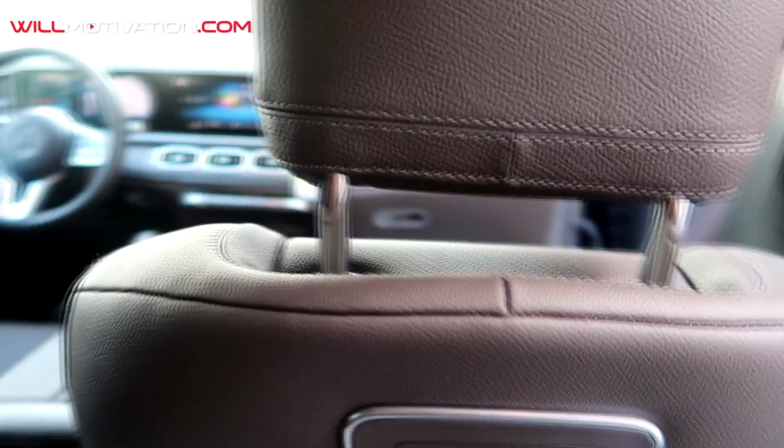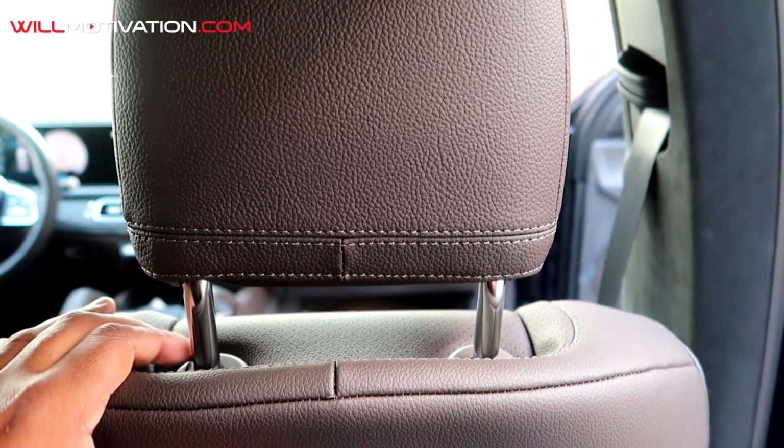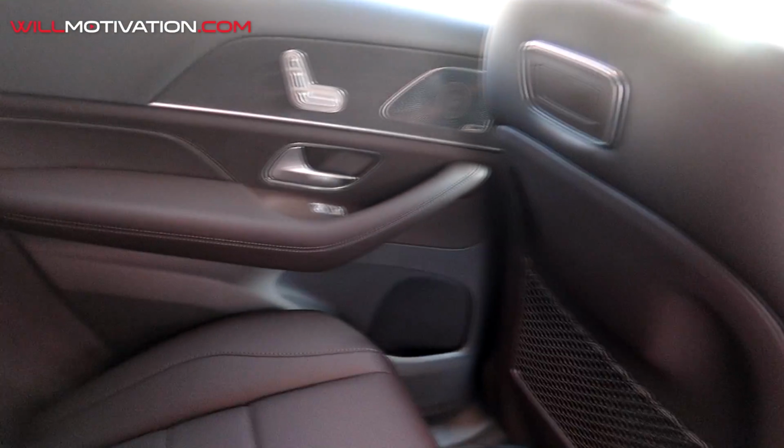So now, the way I sit, I'm gonna be just fine. But there's lots of room for the passenger to scoot this seat up and you're good to go. Now look at the leather. Man, it smells good in here. This car smells good, man.